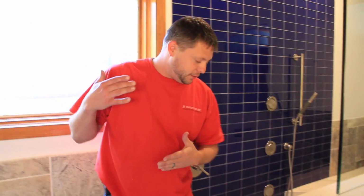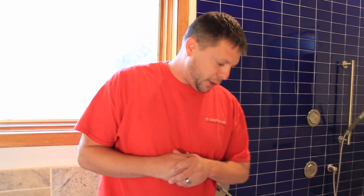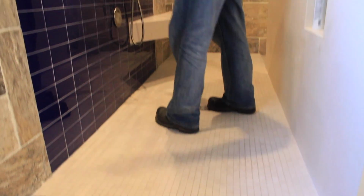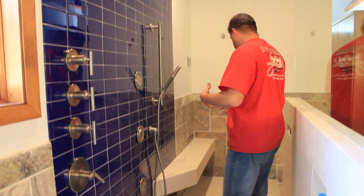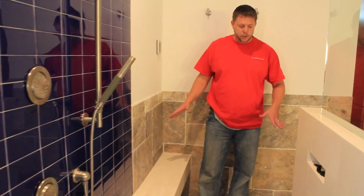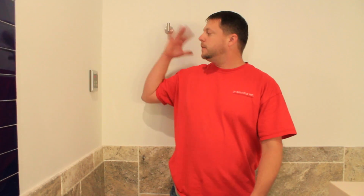So here's our double entry curbless zero-entry shower, which we're getting pretty popular for doing. This is our first double entry, and this is just awesome. It's all about function. You walk in, you do your thing, you shower, and then over here is your drying station. Everything here is waterproof by Schluter. The whole floor is done in Schluter, so you don't have to worry about any water. But you dry off here, and then you can go in your closet.